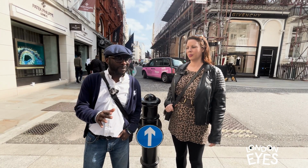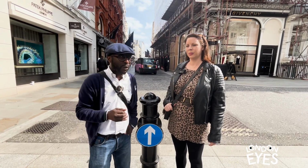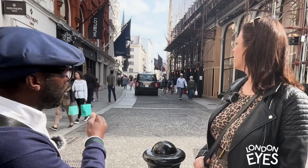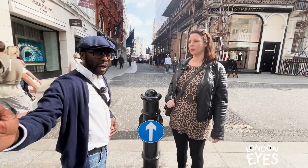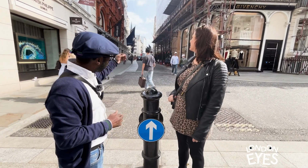Okay, so we're ending the Bond Street Square, but just as a reminder, there is no such street, Bond Street. We've come down New Bond Street. If you carry on going down, you're going to come along Old Bond Street. Takes you all the way down to Piccadilly, where the designer quality shops continue all the way down.